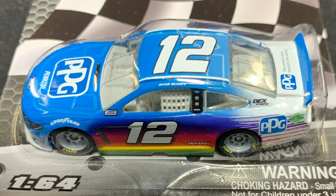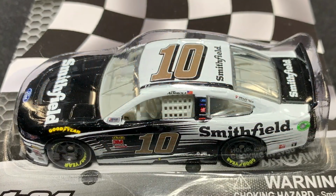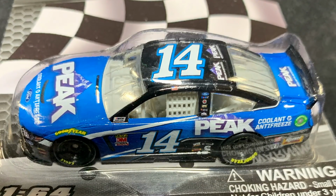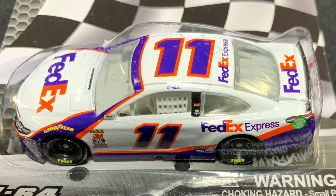Then his teammate Ryan Blaney in the number 12 PPG Ford Mustang. Next up, we have Eric Almirola in number 10 Smithfield Ford Mustang. Then we have Clint Boyer in number 14 Peak Antifreeze Ford Mustang. Then we have Denny Hamlin in the number 11 FedEx Toyota Camry.